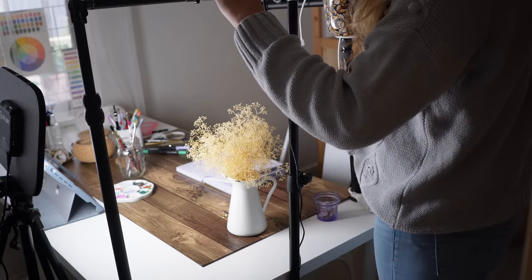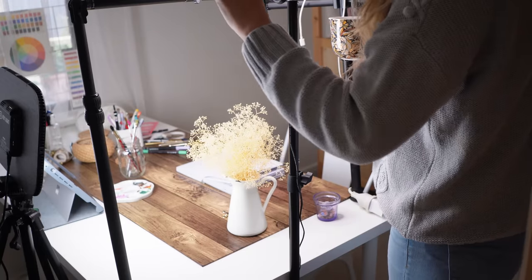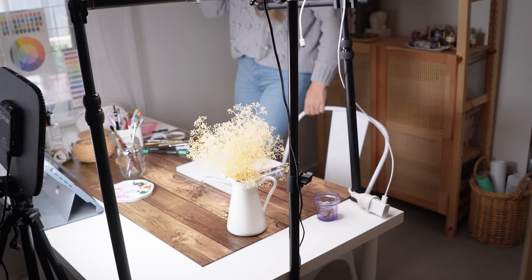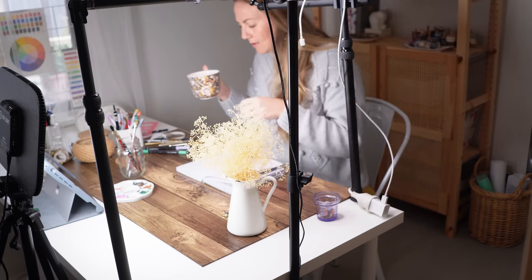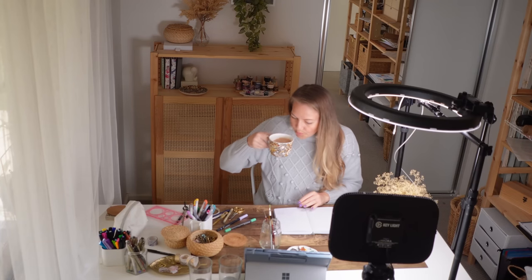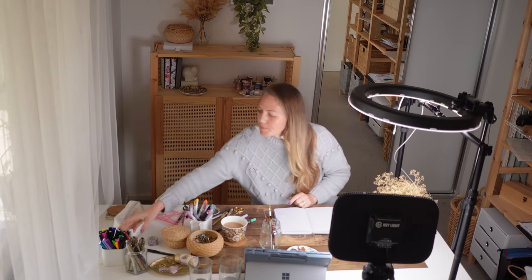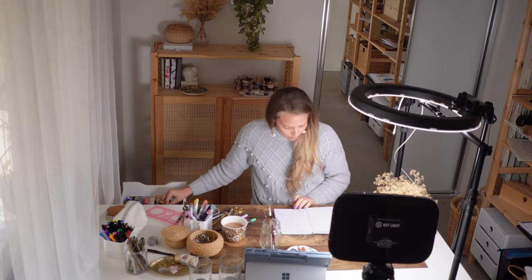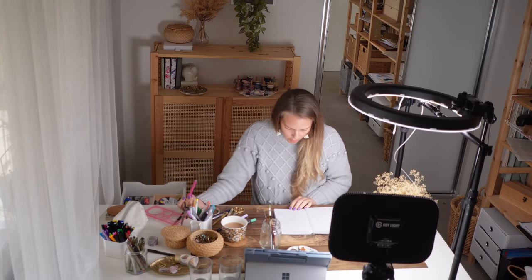So as you've probably noticed, I'm filming this month's setup a little bit differently to usual. I've moved into a new studio area and I just wanted to share more of it. So I thought I'd show you a bit more behind the scenes while I'm working on this, not just a top-down view, a little sneak peek into how I work and stuff.